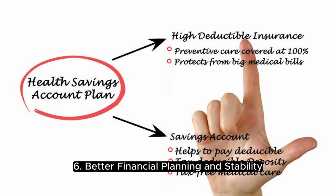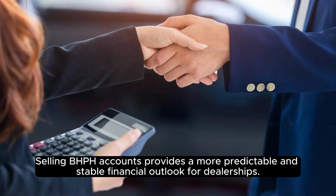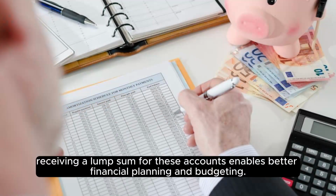6. Better financial planning and stability. Selling BHPH accounts provides a more predictable and stable financial outlook for dealerships, instead of relying on staggered payments over an extended period. Receiving a lump sum for these accounts enables better financial planning and budgeting.